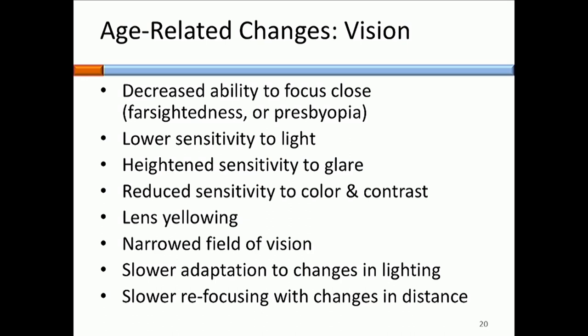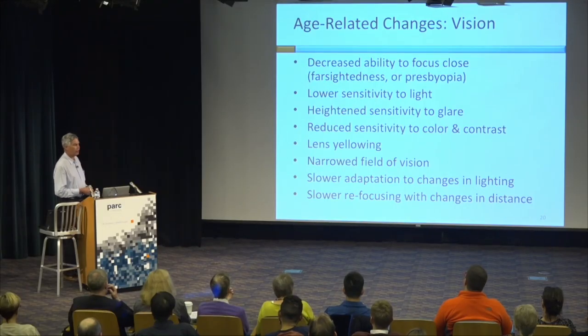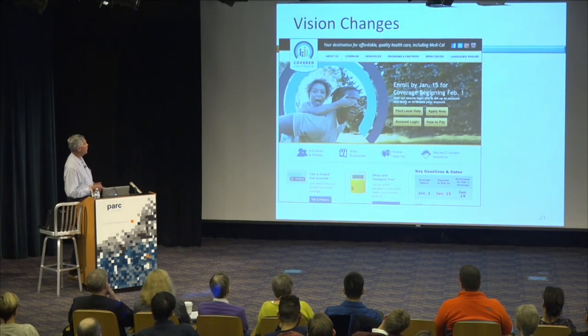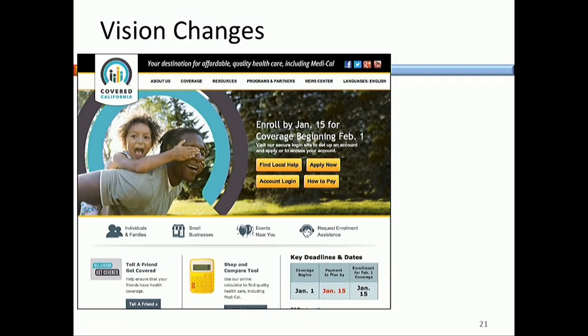I don't need to read you this list, but basically, your eyes get worse. Your eyesight gets worse in various ways. We'll go through some of these and show you some examples. So here's the Covered California site. This is where you go to get Obamacare in California. This is viewed through normal vision.